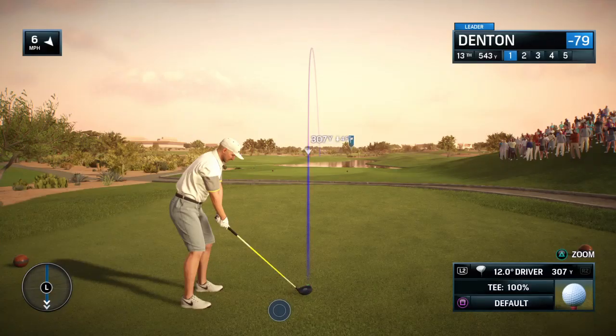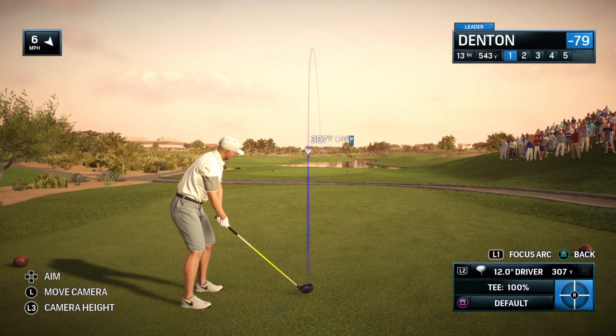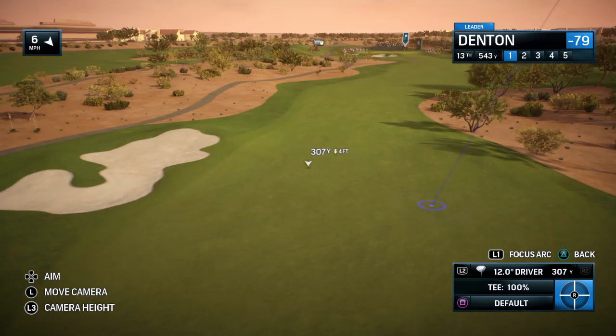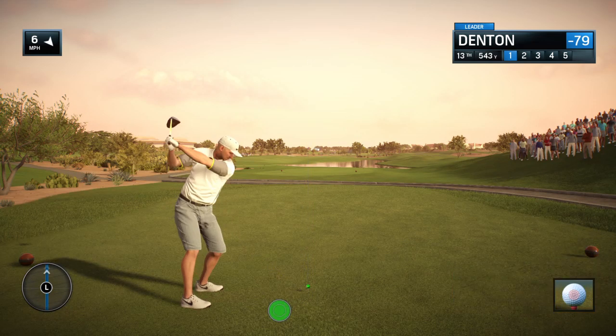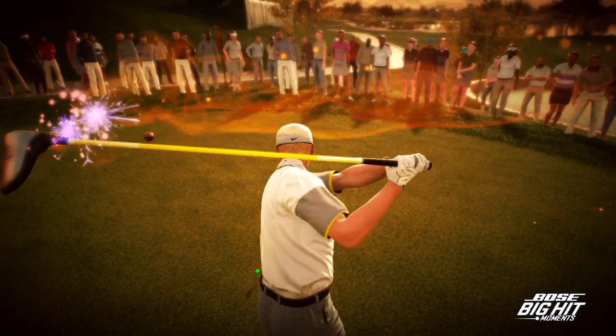To the par 5 13th here at TPC Scottsdale. Lots of danger left and right of this tight fairway, Frank. This hole has really changed over the years. There used to be a split fairway. That no longer exists. He's loading up on it. Look at the coil there.